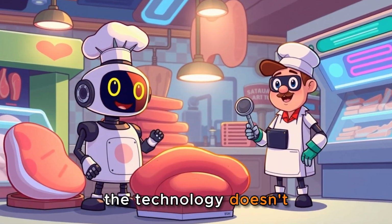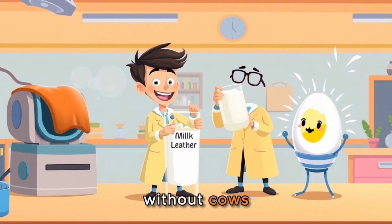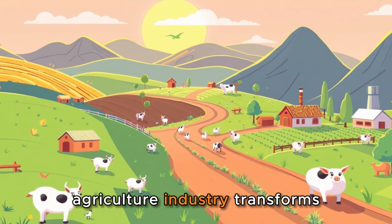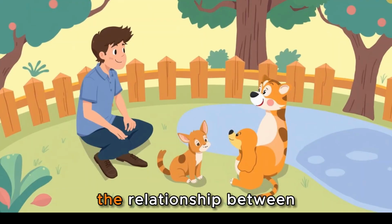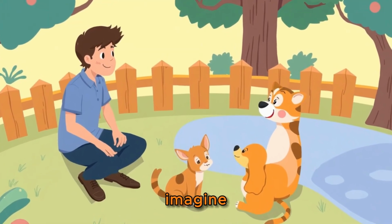The technology doesn't stop at meat. Scientists grow leather without cows, milk without dairy farms, and eggs without chickens. The entire animal agriculture industry transforms or disappears. Rural landscapes change forever. The relationship between humans and animals evolves in ways we can barely imagine.